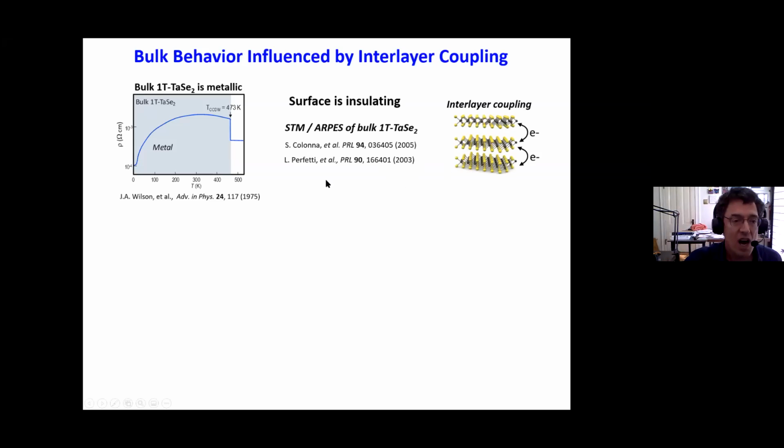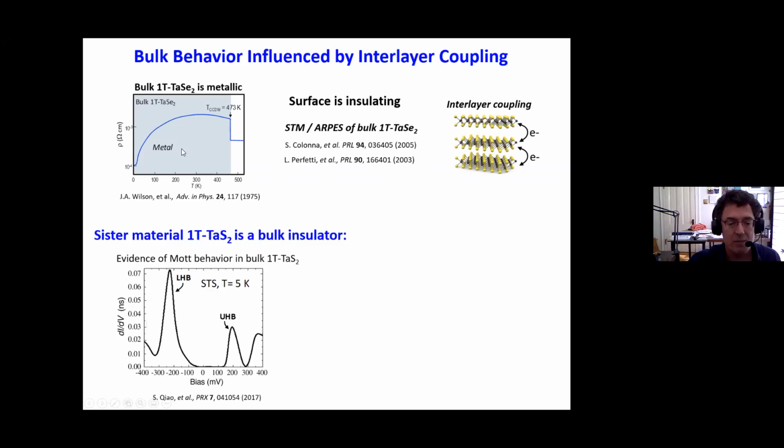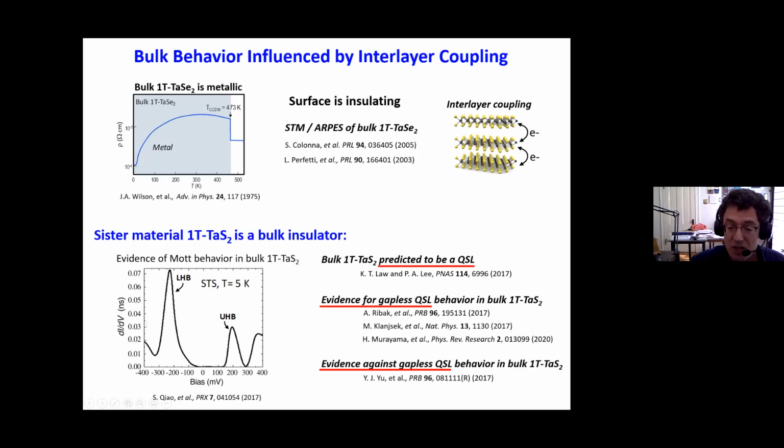That's complex. Now, at this point, I want to tell you about another material, the sister material, which is very famous: 1T-TaS2, where the selenium is replaced by sulfur. This is actually a more famous material because it is a bulk insulator. And in fact, people have seen evidence in the past that it is a Mott insulator. This is some STM data, which I think comes from Yayu Wang's group, where they show signs of a lower Hubbard band, an upper Hubbard band, a gap. And bulk 1T-TaS2 has been predicted to be a quantum spin liquid by Patrick Lee and coworkers a few years ago.